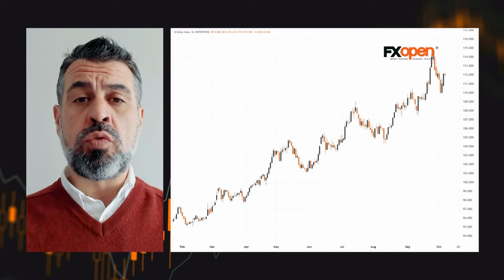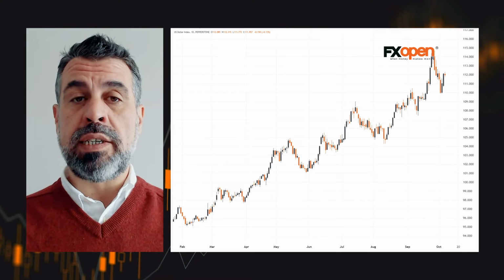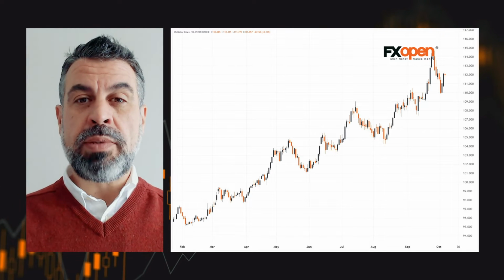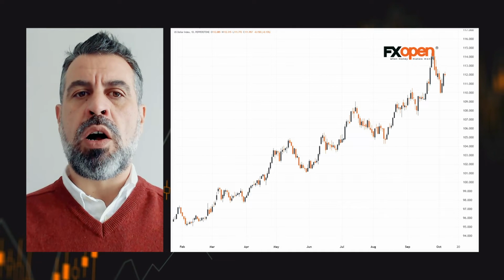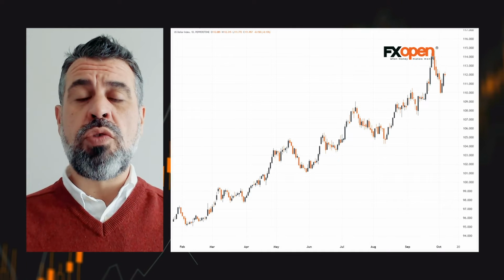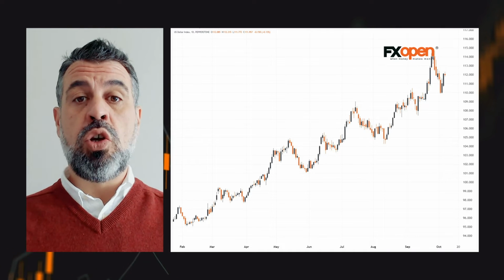Now, volume levels were extremely high at those tops that we saw. Is that large players adjusting their positions, perhaps even reversing their positions? These sorts of large volumes are normally seen at market reversals. The upward trend line that's been in place and supporting the dollar index since about 2021 could well be broken. What does that mean for the dollar? Is it going to continue to bounce back?